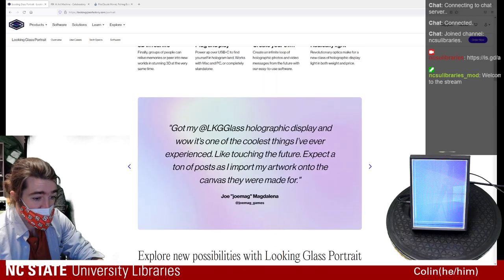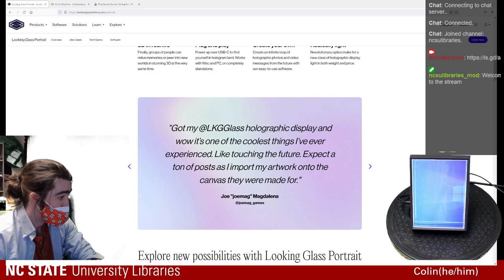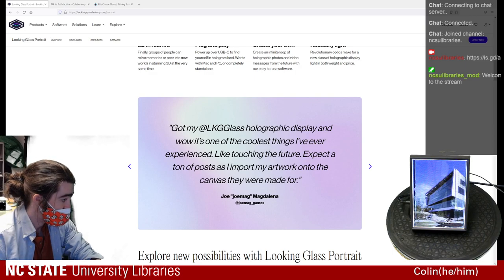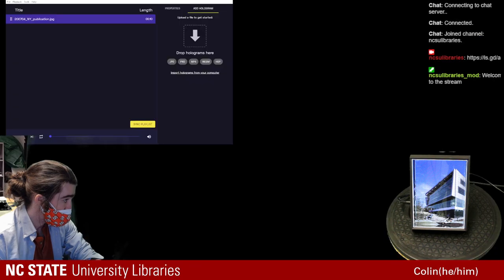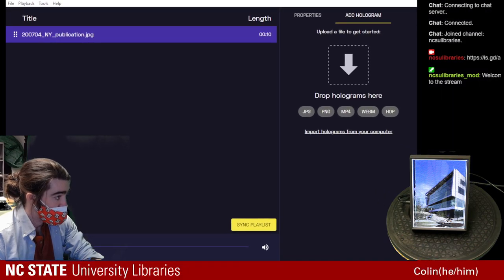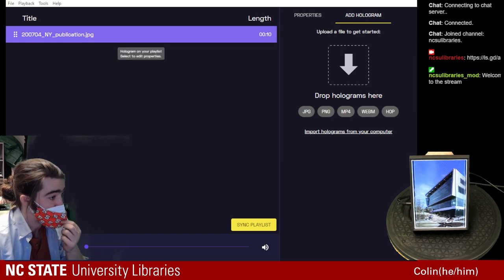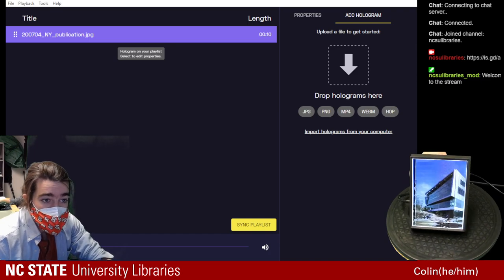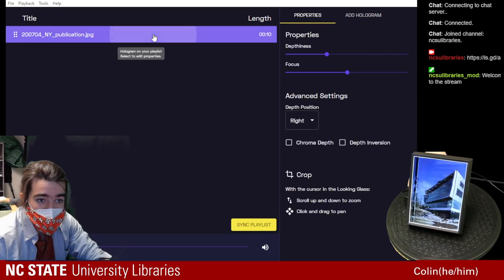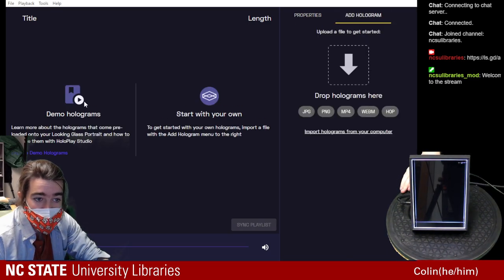So let's open up the Holoplay Studio and really make this thing do some stuff. I think we can actually make this do that. Okay, cool. So you can see, you want to turn the turntable just a little bit. We got Hunt Library up and running in there. We were kind of happy with how that one looked. So if we delete that, we can add Hologram.